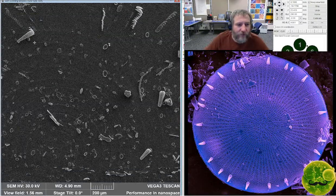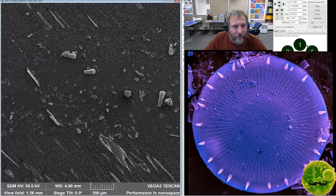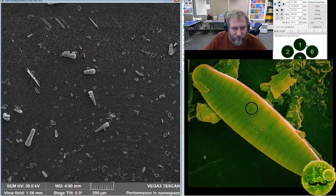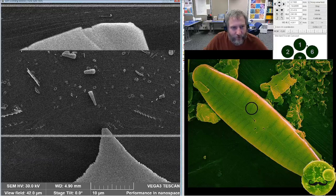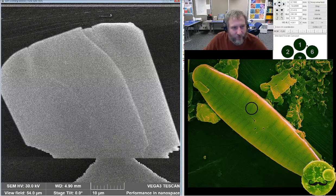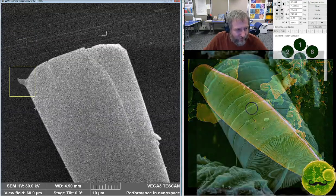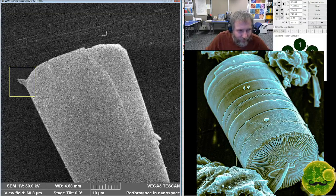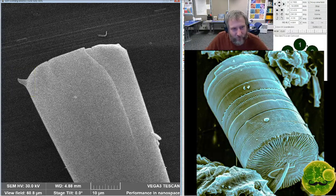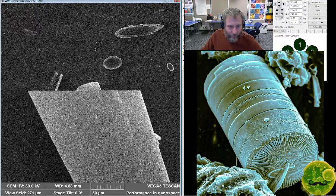Ah, this one does have some really interesting diatoms in it. These things are kind of like the Gompha monster diatom that we had in Idaho with a little horn. There it is. That one is a big horn. It's not messing around. That's got a big old horn on it.